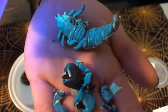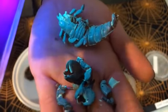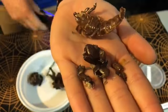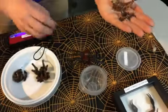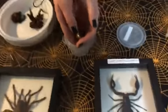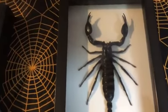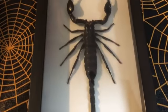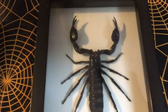So sometimes their bodies are different colors under UV. Sometimes plants or other insects that they might be hunting are going to show up differently as well. That's just a pretty cool little science moment for you guys today. So that would be any of our scorpion species, which again are arachnids just like tarantulas.